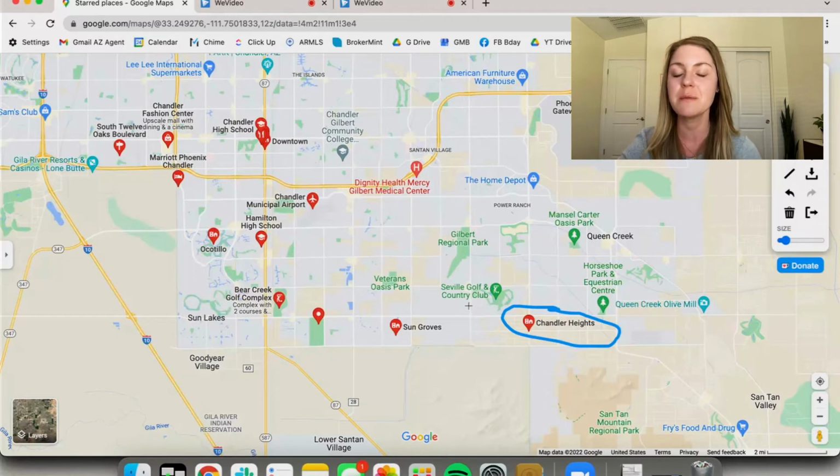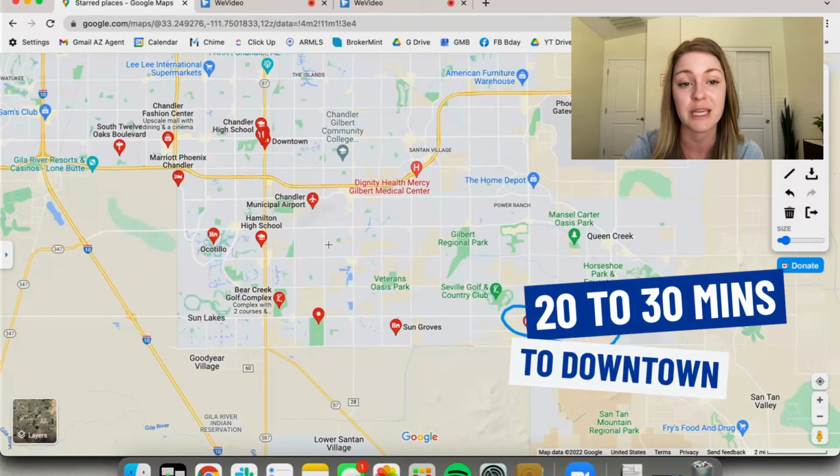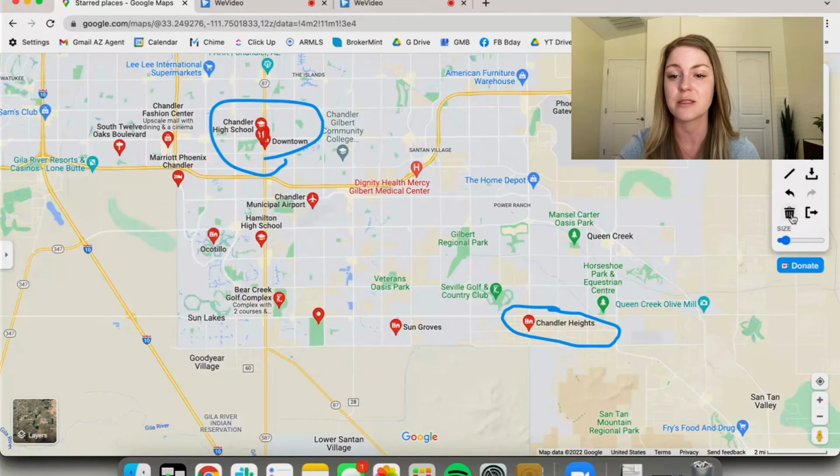And there's not going to be quite as many restaurants, stores, shops, and things like that. There is still everything that you need for every day, gas stations, groceries, coffee, all of the essentials. But you are a little bit of a ways from downtown. It's going to be anywhere from a 20 to 30 minute drive to get all the way over to the downtown area, depending on the traffic and what streets you're going to be taking.